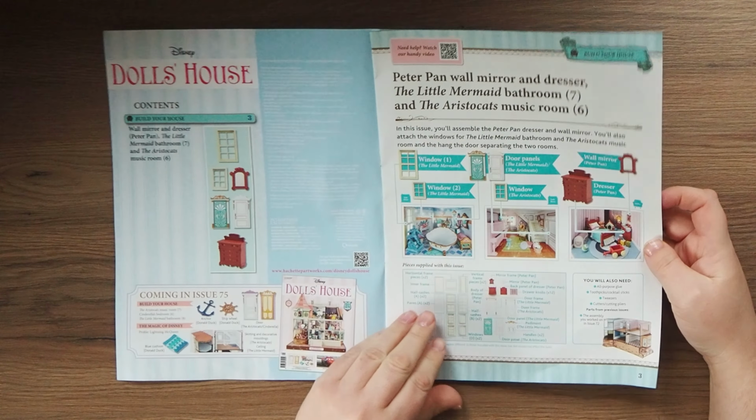Then putting some windows together for the Little Mermaid's room. And then both of the windows for the Little Mermaid's room actually. And then the door as well. Nice, nice, nice. So then I think it finishes off her room apart from a light. And then also the window for the hallway. And then the door. Is it the same door? Yes, yeah. For the Aristocats hallway. So let's get on with that, shall we?